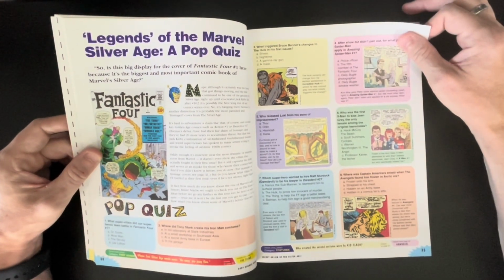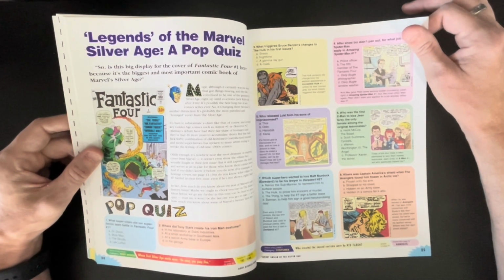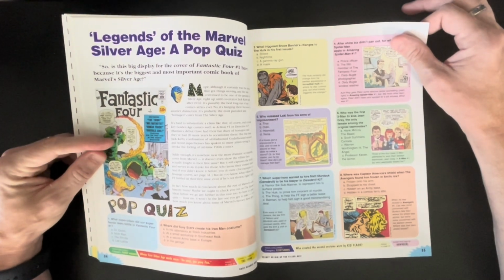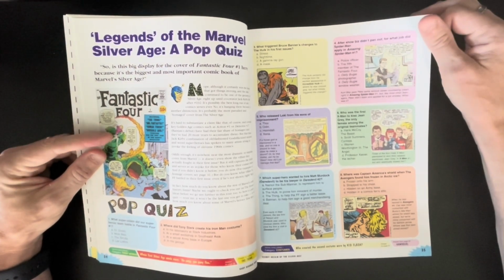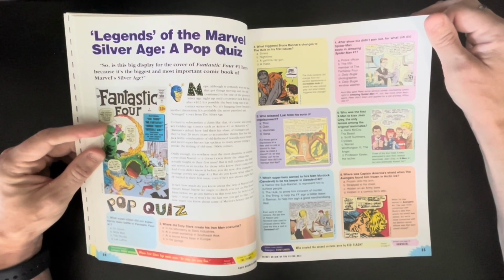Legends of the Marvel Silver Age, a pop quiz hot shot. What supervillain did our superheroic team battle in Fantastic Four #1? The Mole Man, and I don't even have to look at that cover to know that. I've seen this reprinted so many times. I know that. I probably know more of these answers.